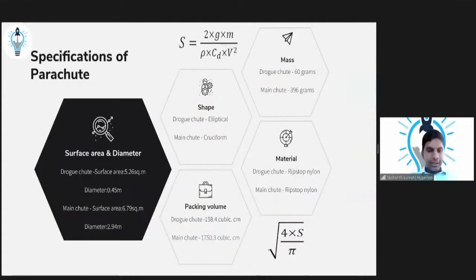Hello everyone, let's get into the specifications of the parachute. The drogue chute and the main chute both are made up of ripstop nylon. We choose ripstop nylon because it is strong and even if there is a hole in the parachute, it won't expand. The shape of the drogue chute is elliptical and the main chute is cruciform in shape.